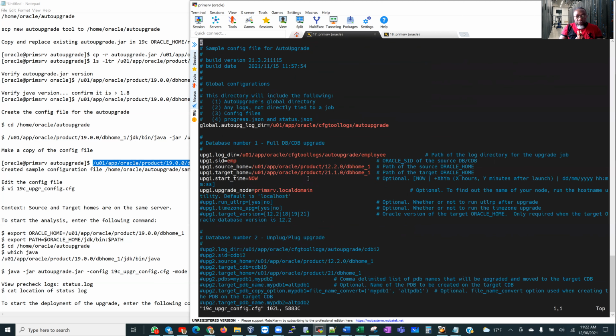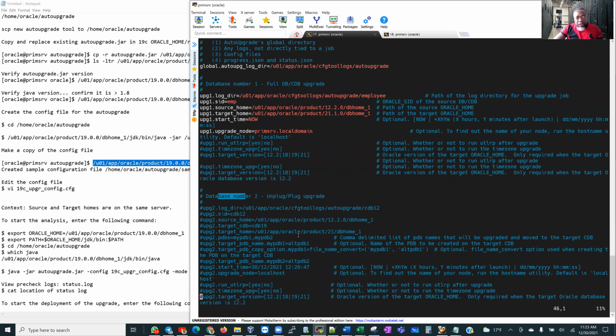One of the things that you would need to know is there are two types of parameters, right? There are global parameters and there are database specific parameters. If I make a change to a global parameter, it affects all the databases that I am trying to upgrade. But if I want those parameters to affect just specific databases, then I have to put them under the database specific parameters. If you look at this configuration file, there is database number 1, database number 2, and you can keep going down that file.